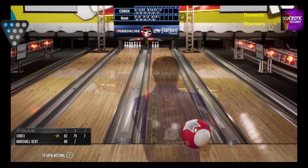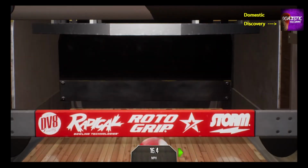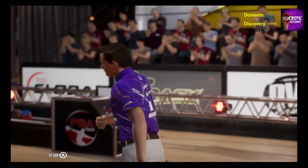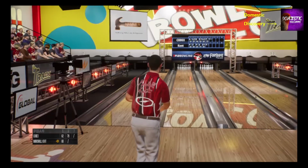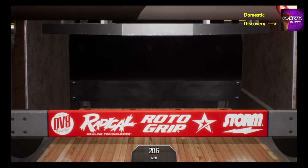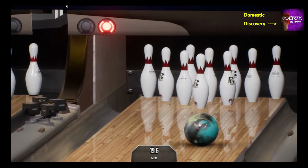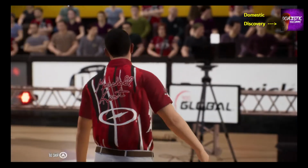This should be interesting. And a nice conversion there. Nice. Really a nice touch on that shot. Looking for the double. You can see how the strikes have come on the left versus right lane. Knocks down 8 pins, leaving the 4 and 9.